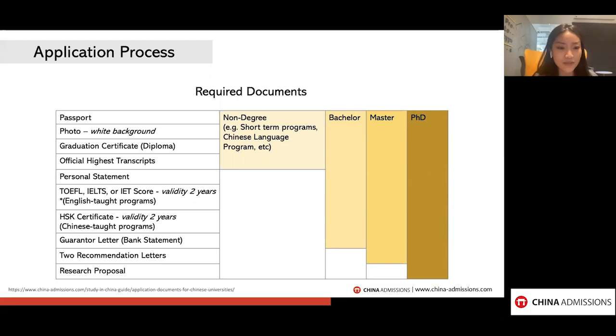And the next one is the personal statement. We often get questions from students about how to write a personal statement. Well, you can start with the following points. First, you can introduce yourself and talk about your background. Then you can explain why you chose this program or this university to apply. And next, you can talk about your plan for the future, or what you plan to do after you graduate from university.